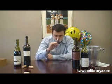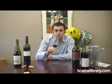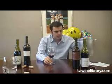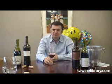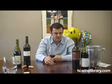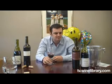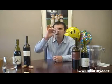Nice complexity on the nose. Some good richness. I like the nose, actually. Very awkward blueberry blackcurrant flavor on the palate. It's rich, it's nice. A little bit of licorice. Solid bottle of wine for $30, not bad. I don't know. I'm trying to get into it. I'm gonna have to say pass on this as well. I'm not really that fond of it.